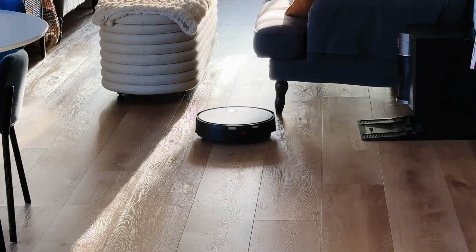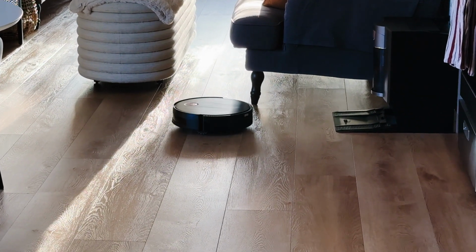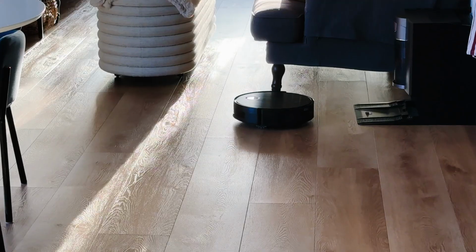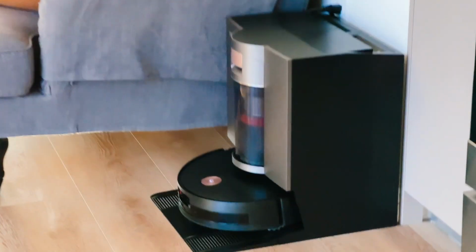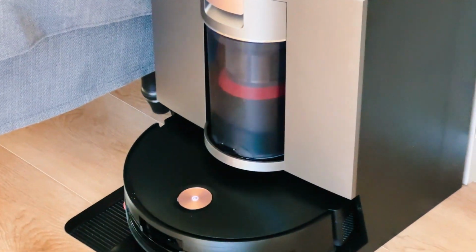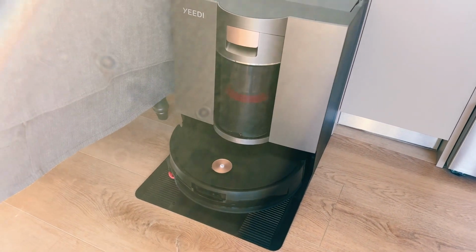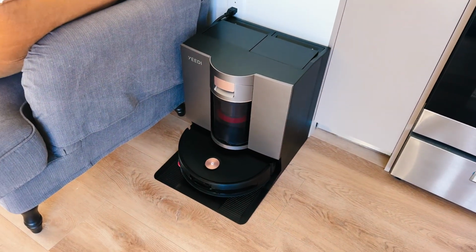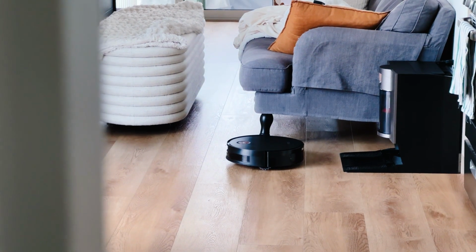The base also does hot water mop washing at 75 degrees Celsius, so that's about 167 degrees Fahrenheit, hot enough to sanitize and break down bacteria. Then it does warm air drying to completely dry the roller and prevent any mildew from developing. So the mop is always clean and sanitary for the next cleaning session. No awful smells build up over time.